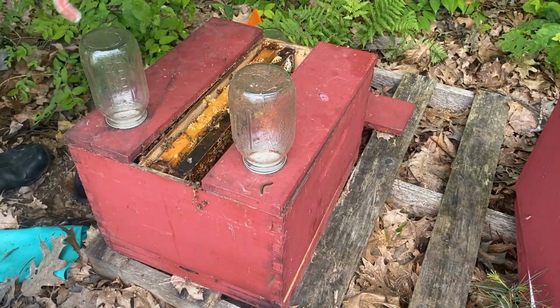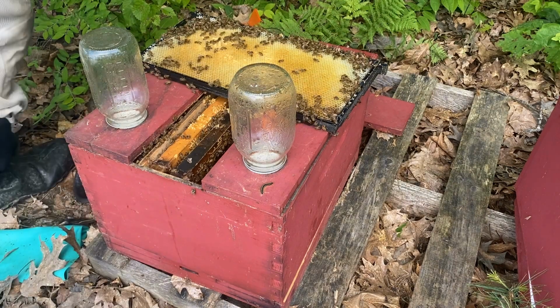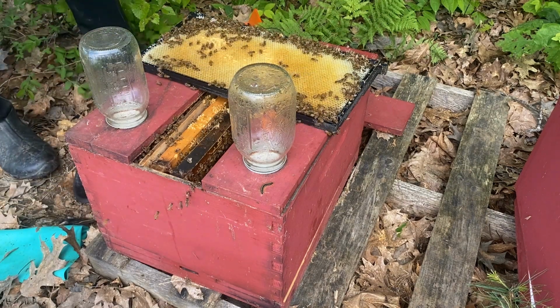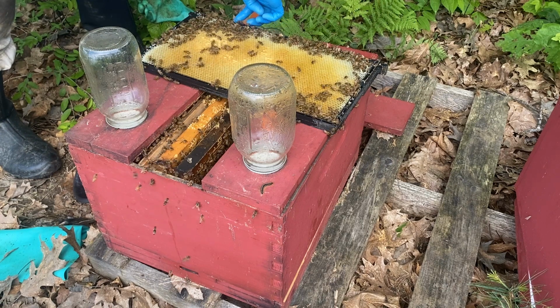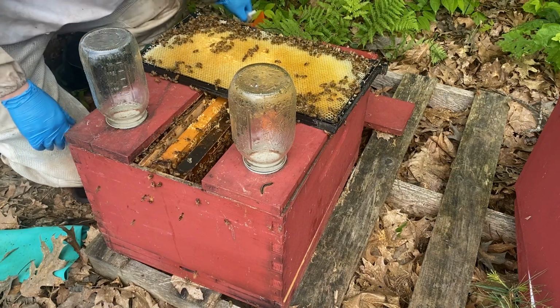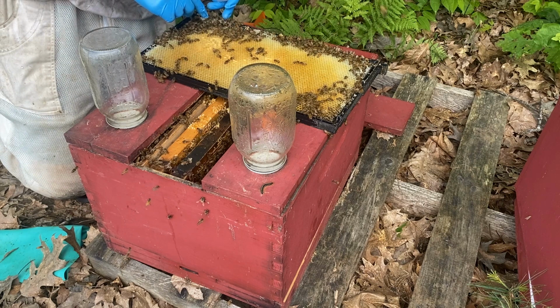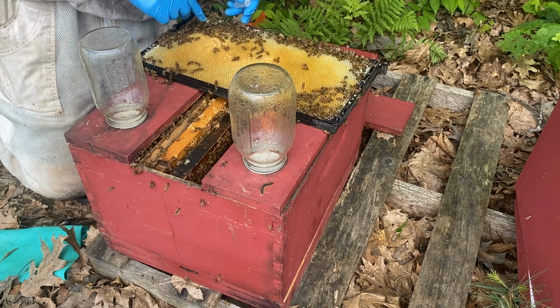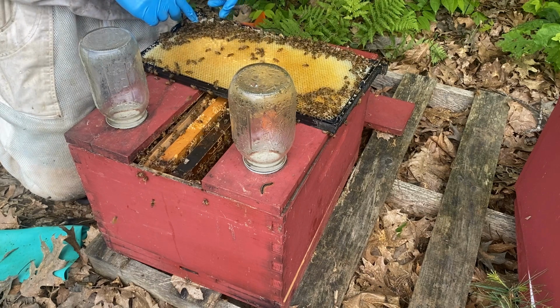Great, now I can catch her. She's one of my dark ones. It's interesting, I don't really have much Italian. I have some Italian blood, because everybody does, but mostly my hives are more Carniolan. That's what I'm breeding towards, that's what I bred from. So none of my queens are blonde, but most of them are striped.